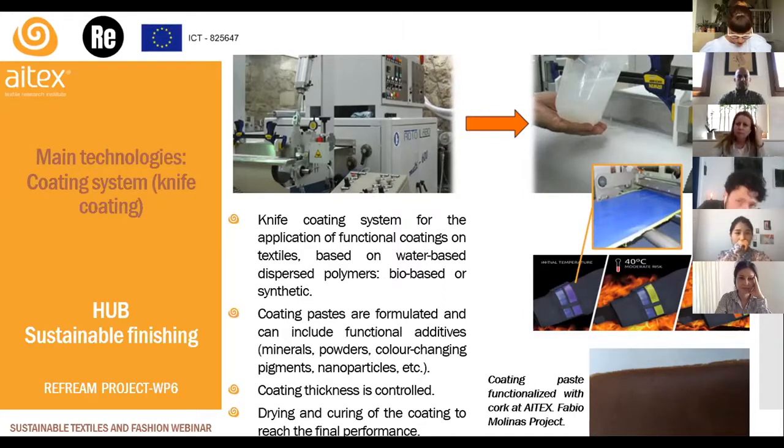Of course, this kind of technology can be used with different additives, and for example, it is the base technology for the project that Fabio developed with the use of cork as an additive for coating paste, and the achievement of a kind of product similar to leather.